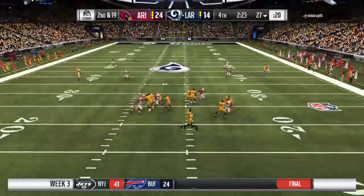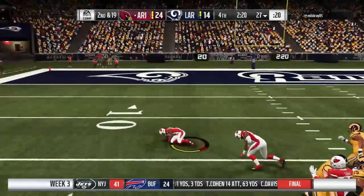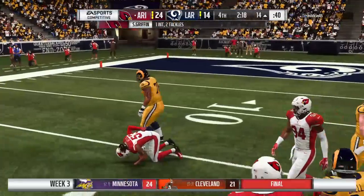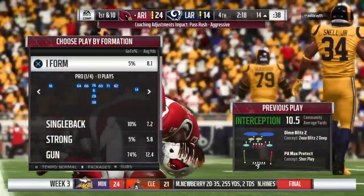Back to throw. And this is intercepted, and that should do it. Picked off at the 15, and they are going to take possession of the football inside the 15 at the 14-yard line.